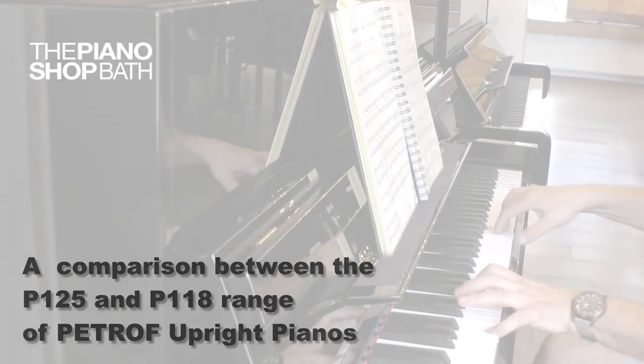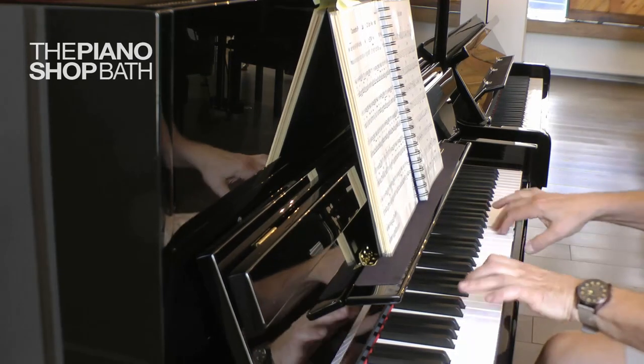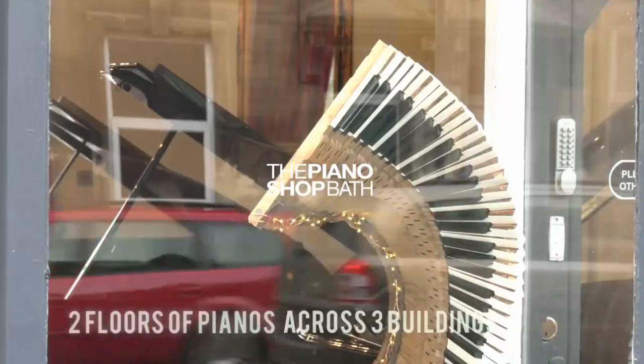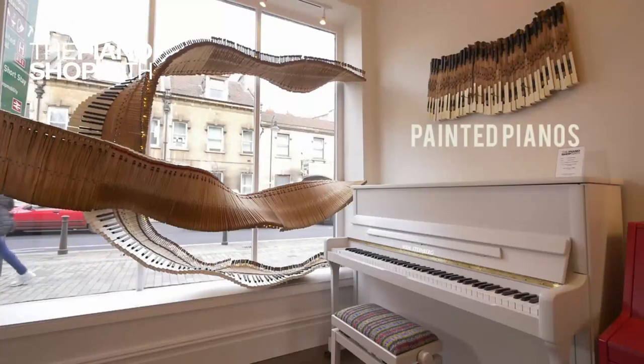The piano shop in Bath is one of the UK's premier piano shops. In Bath, we have extensive facilities spanning three shop fronts and covering two floors. This encompasses nine individual showrooms, plus a comprehensive workshop.